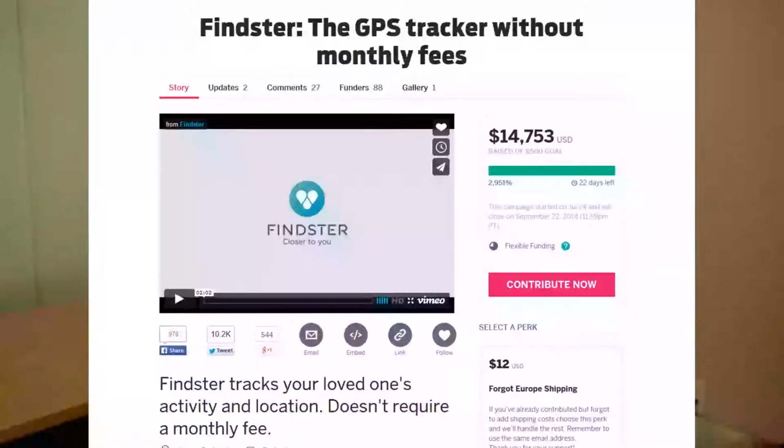So after the successful campaign that ended in the middle of the summer, Findster launched another campaign, flexible funding with a $500 goal, basically just a vehicle for people who missed the first campaign to get in and buy some of these modules and base stations and so on and so forth. This campaign is at $500 for the minimum, and it runs until 22nd of September. And they've pulled in about 15,000 or so. I expect they're going to pull in a fair bit more. It looks like a pretty decent product overall.